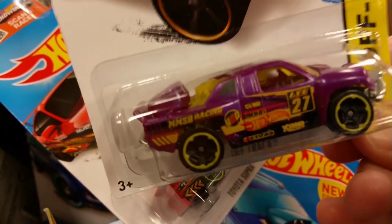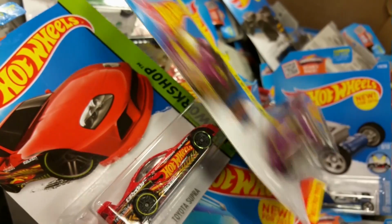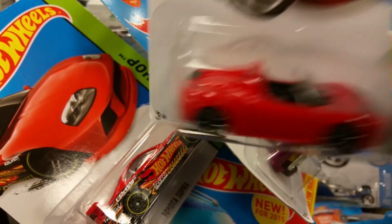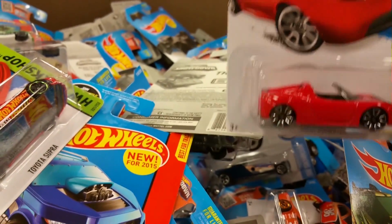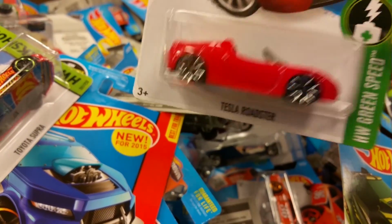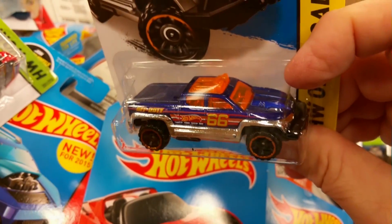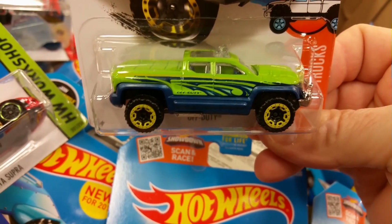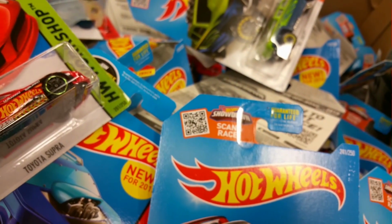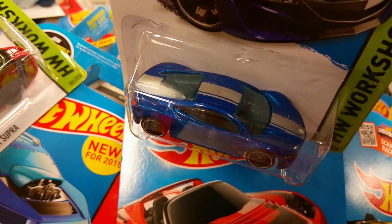Let's see, Off-Track Purple. And here's a Tesla Roadster. Nice. That's pretty neat. Those kind of wheels are kind of growing on me. I never liked them, but I don't know, I like them now. Off-duty, I think I looked at that one already. And another off-duty in green, we saw that earlier, I think. What else? Let's see, Nitro. How about the Acura Concept? That's not bad.